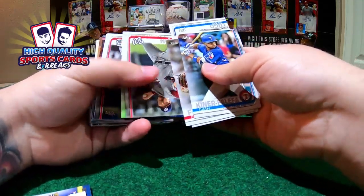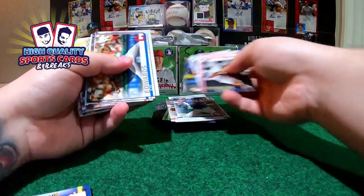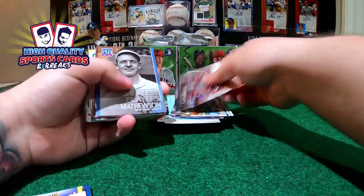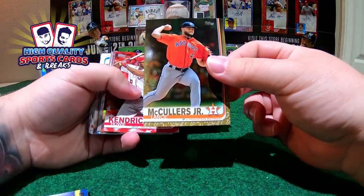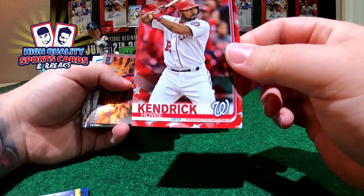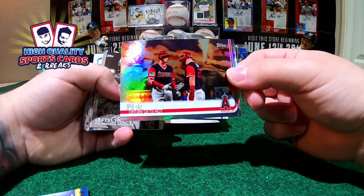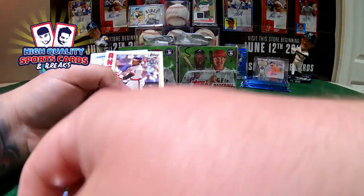All right, so 3 packs left. Missing the relic, missing the auto. Just the memorabilia. I'm gonna pull it. Here we go, like you say. Greatest player, Chrissy Mathieson, blue, your Giants. McCullers Jr. Lance, gold out of 2019. Nice. Howie Kendrick, Washington National, out of 76, 4 of July 1, for the Weary family, Mike. Nice piece, man. Oh, Tiny, get shot. Nice Rainbow 4 right here with Trout, man. Beautiful pick. Greatest player, Lefty Grove. Rod Carew. Minnesota Twins.